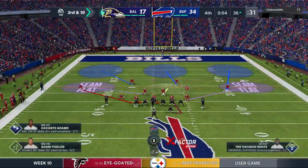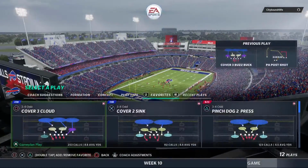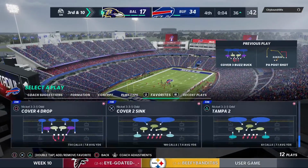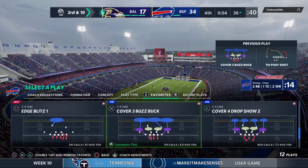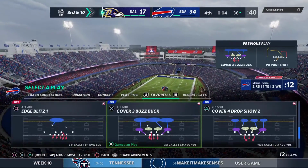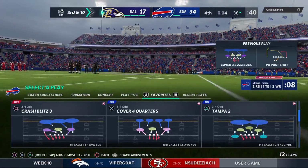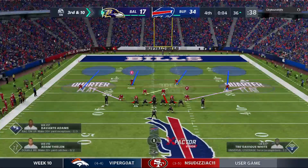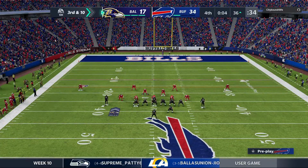So now 3rd and 10. A big play to start the drive, but nothing since. Now whistles and a timeout called here. Not sure of the point of this, but they'll stop it with 4 seconds to go in the game. So now 3rd and 10. They had the big play to start the drive, but 2 incompletions since.